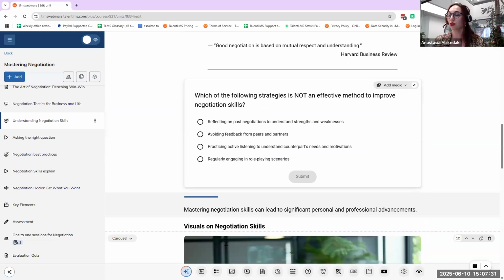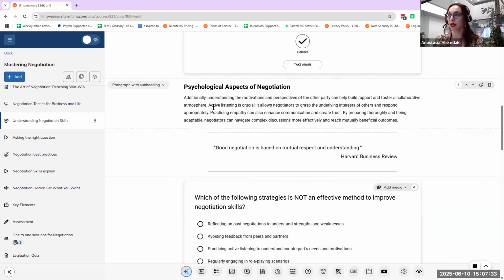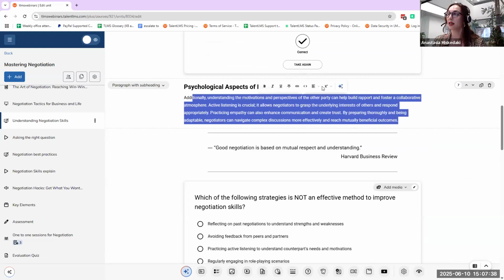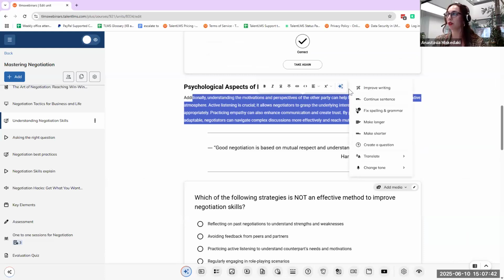And of course, all the content that you are creating, you can edit just by selecting the text. Another AI button will appear here, and you can also select the options to improve writing, fix spelling and grammar, make the text longer and shorter, translate, or even change the tone.